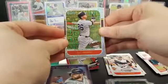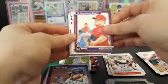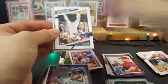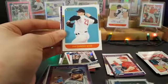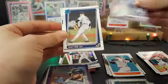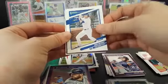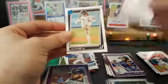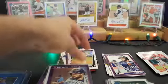Our vector parallel is DJ LeMahieu of the New York Yankees. Jack Flaherty, Diamond Kings. Rated rookie, Tyler Stevenson. Josh Donaldson, the Mini Apple, name variation. Roger Clemens, 354 career wins for the Red Sox. Nelson Cruz, Diamond Kings for the Minnesota Twins. Rated rookie, Casey Mize for the Tigers. Chris Bryant, Windy City, name variation for the Cubs. Juan Soto, Nationals, Diamond Kings, and rated rookie Luis Patino, and this one he's pictured with the Padres.